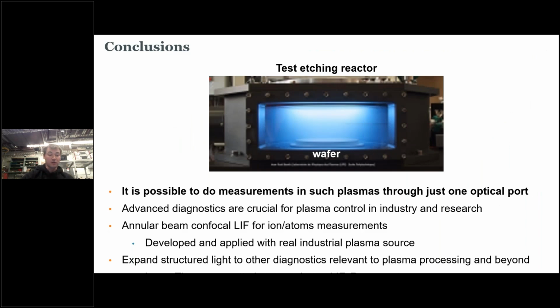So in conclusion, I want to show this image of a test chunk reactor, which is used in laboratories. Even though it has a perfect optical axis, its performance is far from what's in industry. By developing our diagnostics, we made it possible to do measurements in such devices through a minimal optical port, meaning that now laboratory studies can be brought closer to the industry, or we can even bring our diagnostics to the industry. To recap, advanced diagnostics is critical for plasma control in industry and research, and we developed annular beam confocal LIF for ion and atom measurements, and we applied it to a real industrial plasma source, even though in laboratory settings.